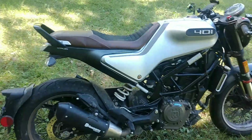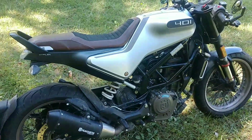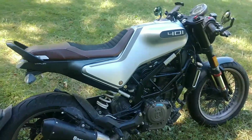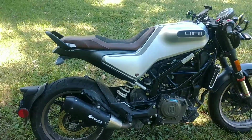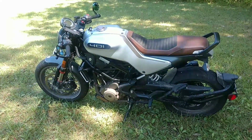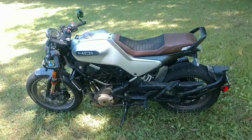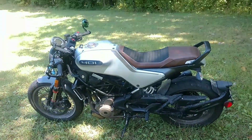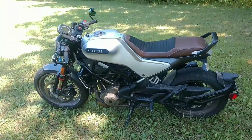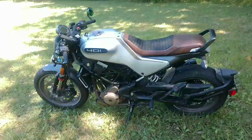That has held up perfectly, and I've had that since last December, so let's see, almost nine months-ish. Should you get one? That's the question, right? I would say if you love the look of this bike, there's no reason to not get one. I haven't had any issues with it being bad performance or breaking down on me. I haven't had a single issue out of this bike.